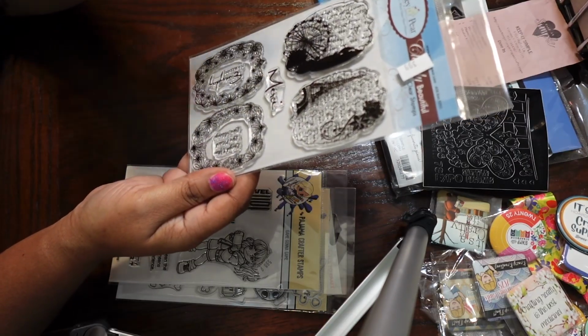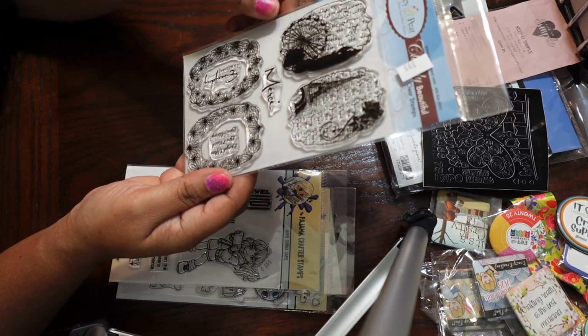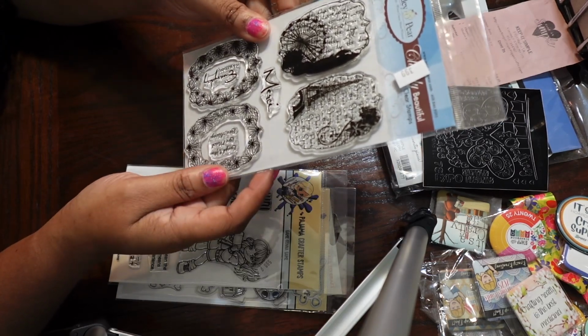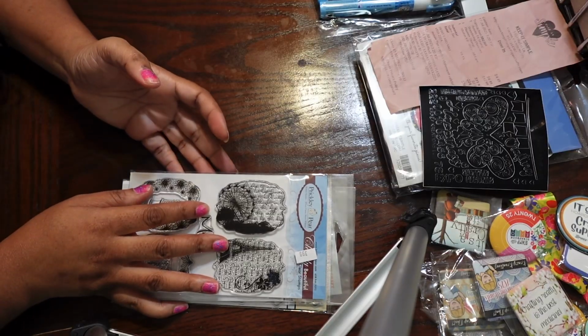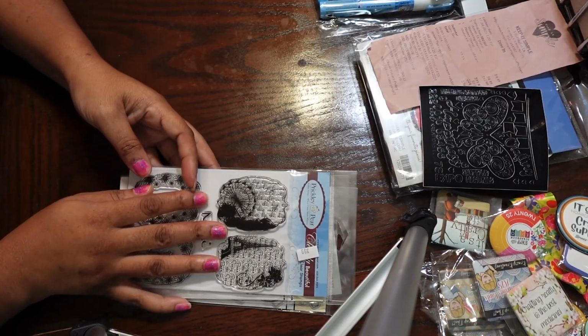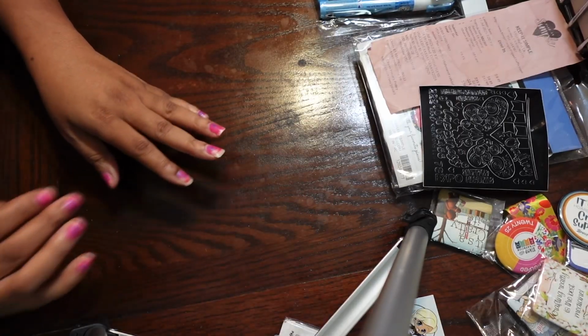So some sort of Paris themed stamps. So I got that, that was $3.99. I want to say this was maybe 40 some odd dollars for that. So I got that. What else?